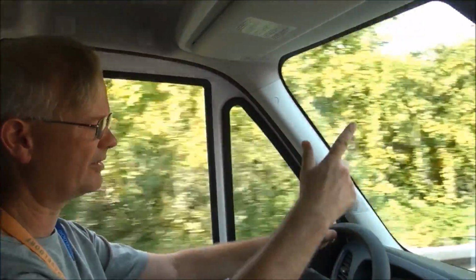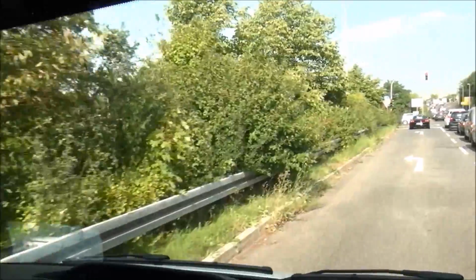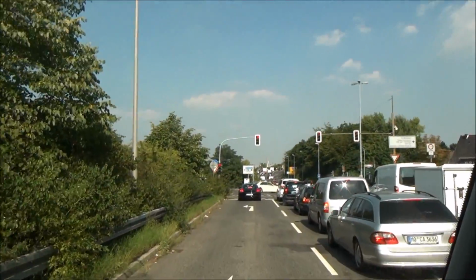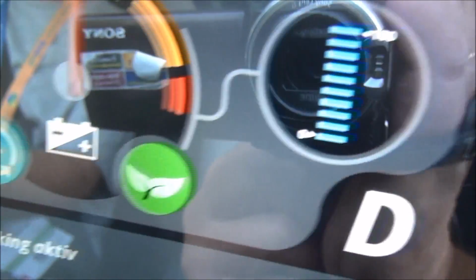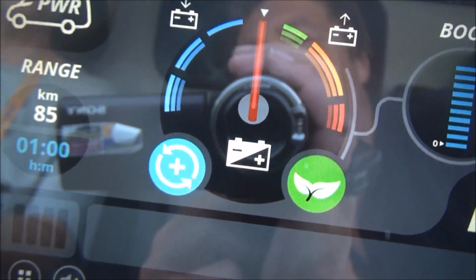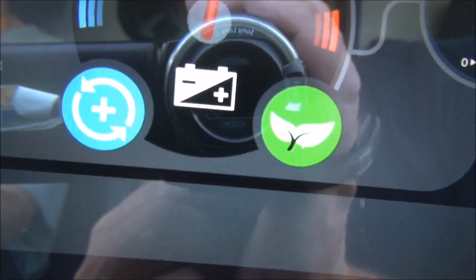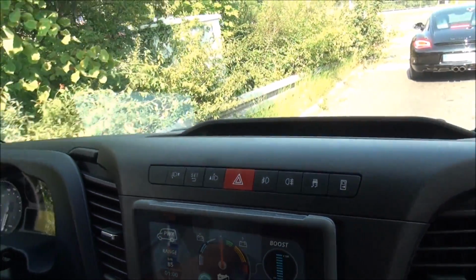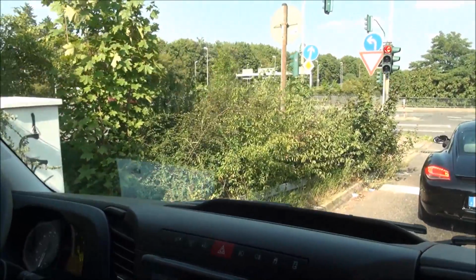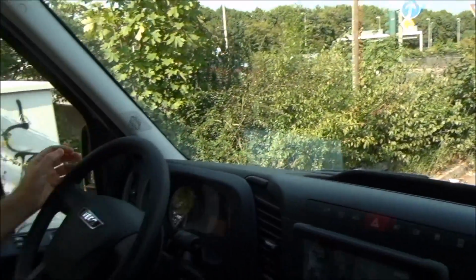Okay, so here we have a red light, so I shall use the engine brake. I'm going to call it that actually, because you've got extra braking active, although I've stopped too early, so I'm going to have to now go a little bit farther. Now, okay, right, I'm going to put my foot on the brake now, just to be on the safe side.